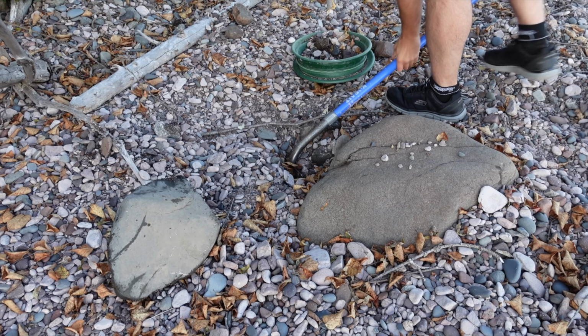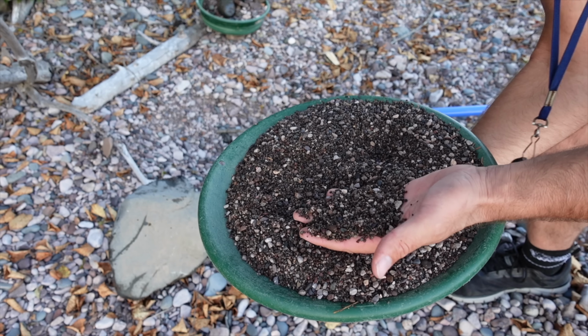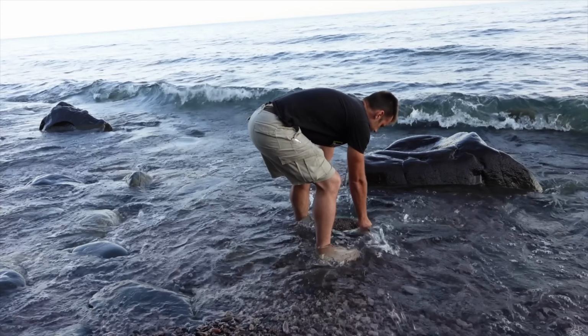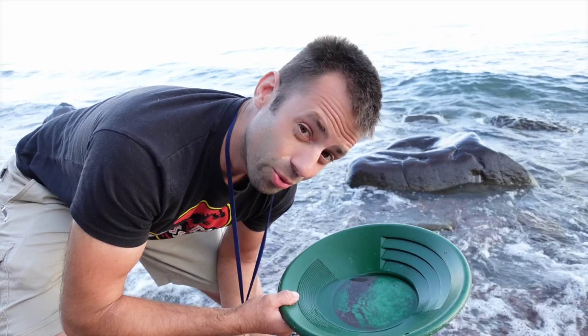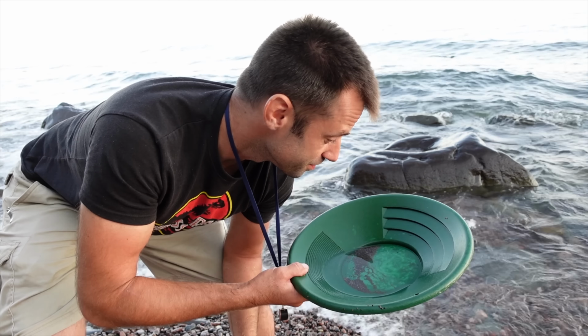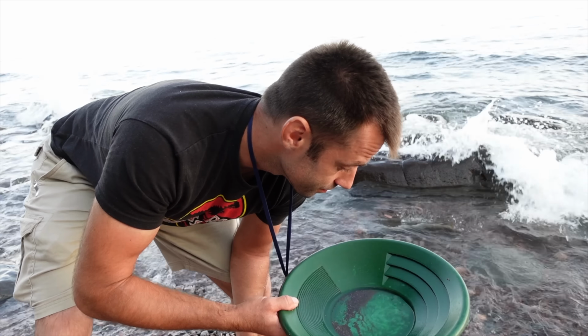But I'll just do a little more testing. There's a little bit of sand right here, so I'm going to try it. Again, just really coarse sand and pea gravel. We'll see if there's flour gold. There's a lot more of these really silvery specks. I don't know what that is. Maybe it is silver, but I don't know what silver really looks like in the pan. I'm gonna snuffer it all up and bring it home. Gotta see what this is. Well, let's take this home and take a closer look.